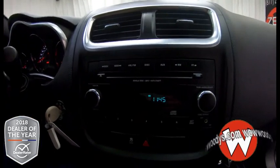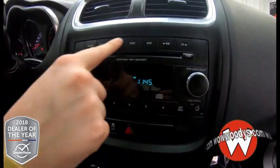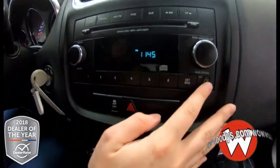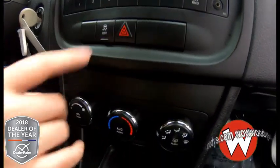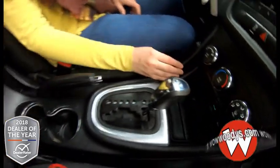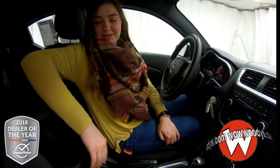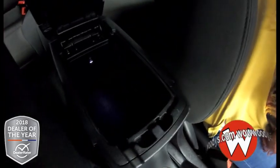Then looking over at your media center, you have that LCD display with your CD insert up top and then all of your buttons for that radio. You also have an aux port right there, your hazard, traction control, and your climate controls with a USB port and a 12-volt right there. You also have your automatic stick, 2 cup holders, and then looking into your center console, you have 2 layers. You have this top layer, and then you have another layer below that. So lots of room. Let's take a look at those back seats.